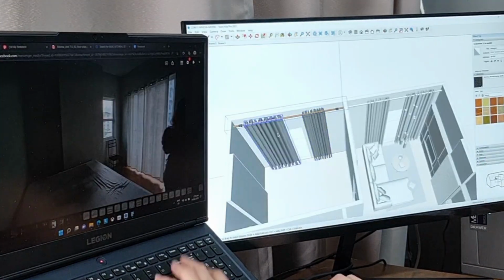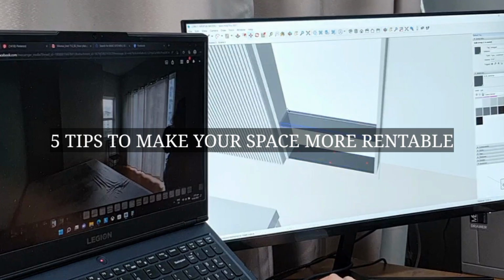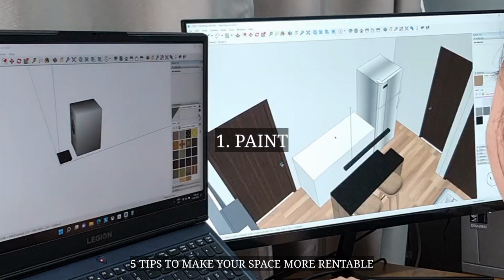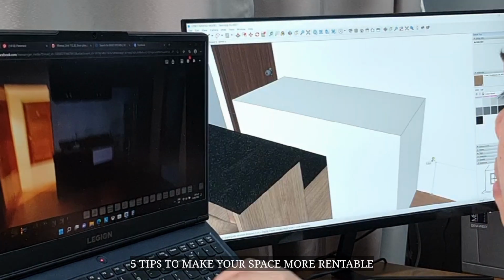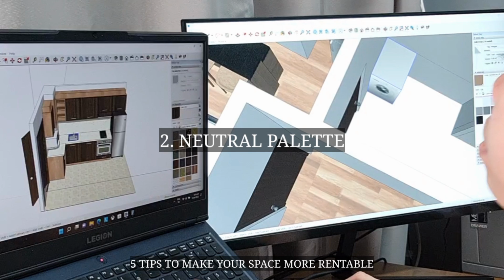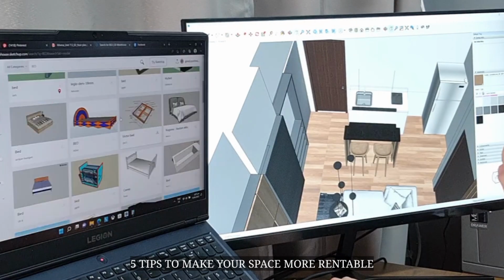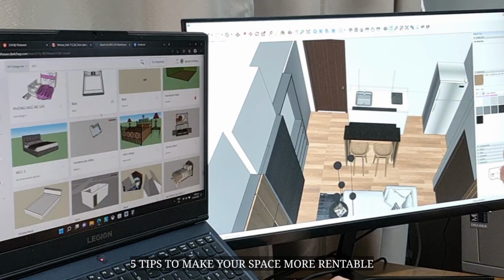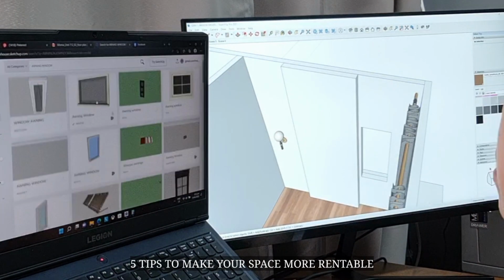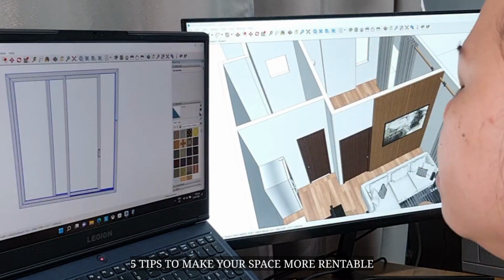If you're looking to cash in on your rental property, then here are 5 tips on how to make your space more rentable. Tip number 1 is paint. It is mind-blowing how a space can feel brand new just by changing the wall color. Tip number 2 is neutral palette and dark or bright accent. Renting a property means that your space should attract the general public and not just a few specific ones. So choosing a neutral palette accented with light or dark items will definitely take a hit.